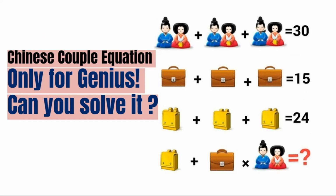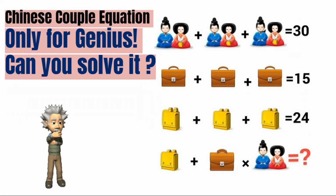This Chinese couple equation is very popular all over the internet and very few people are able to give the correct answer of this puzzle. Can you solve this puzzle? Take your time and give your answers in the comment section, and then after that I will give you the correct solution of this puzzle.